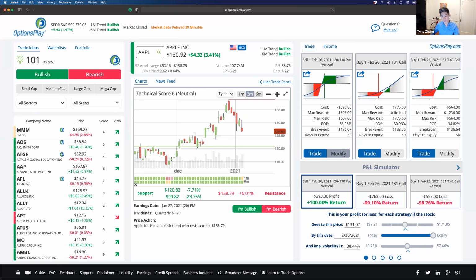Now, this is assuming we hold to expiration. We can choose different dates before expiration, but you can use this and see how these strategies perform. We're going to use expiration for now just to make it easy to compare.